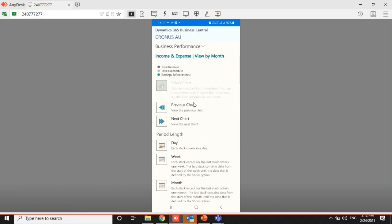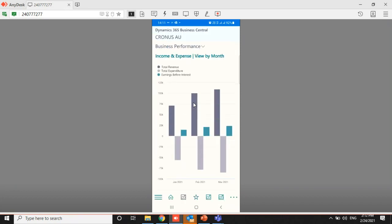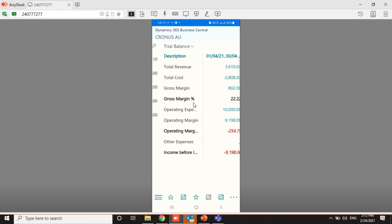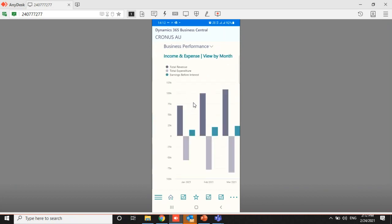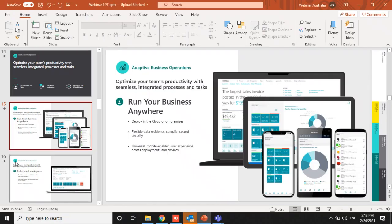There's a slight delay in the refresh, so I'll hold on. You can view other dashboards and reports as well, such as your trial balance. So you can see you can do a lot more with the mobile app on the go.